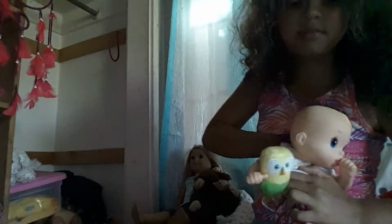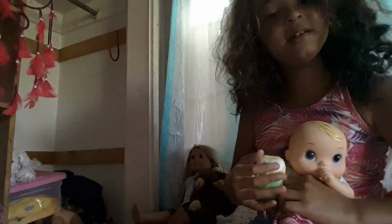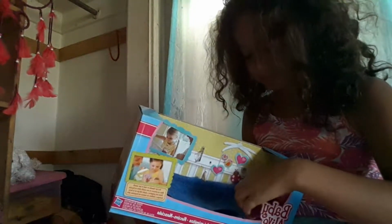Not a nursery tour, but right here is my new Baby Alive. She's my first ever one. This is her crib. First of all, this is Ava. She's a 2-month-old baby. This is her crib. It's her box.